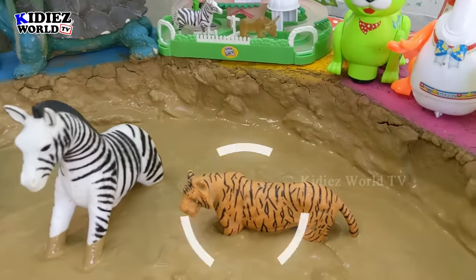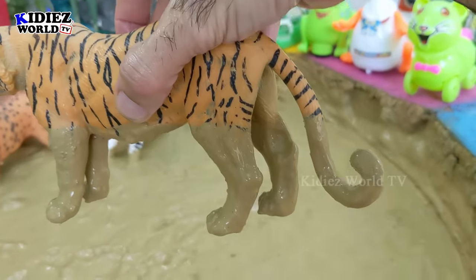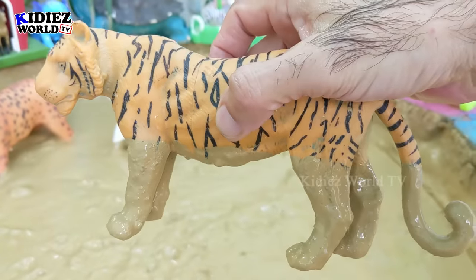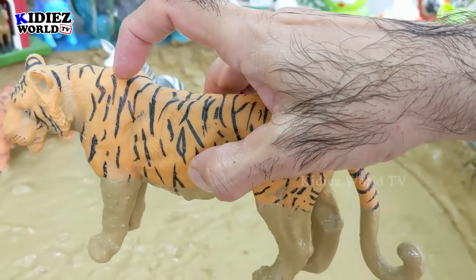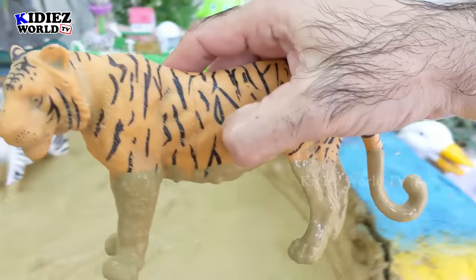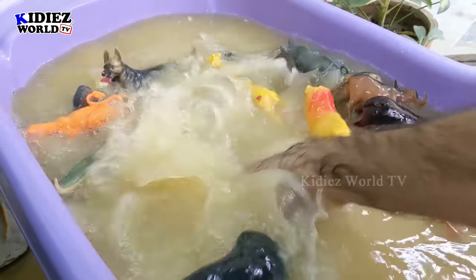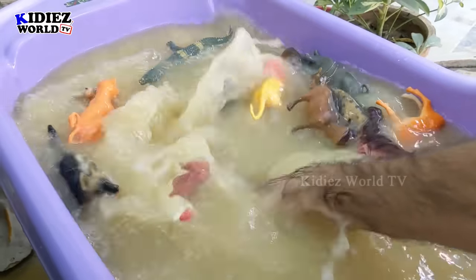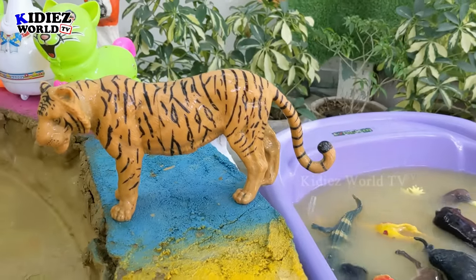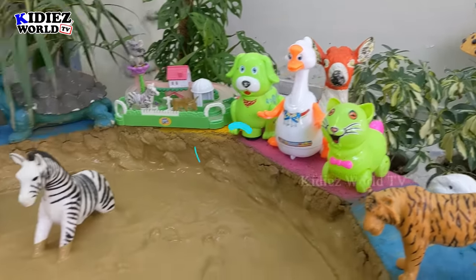Let's check out the next one. And the next one, we have tiger. Wow, see, he also has a big tail. Tiger is a wild animal. He is a big wild cat. I just love the pattern of his skin. Brown color with black stripes. Extraordinary. Let's wash him. Oh wow, here we go. Tiger. Wow, see the beautiful deer behind.